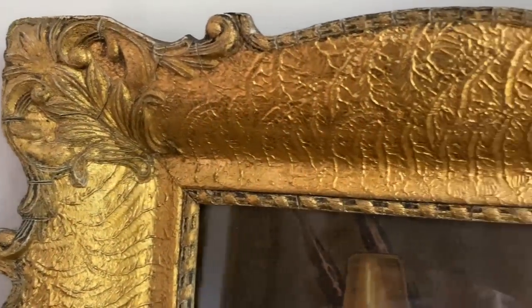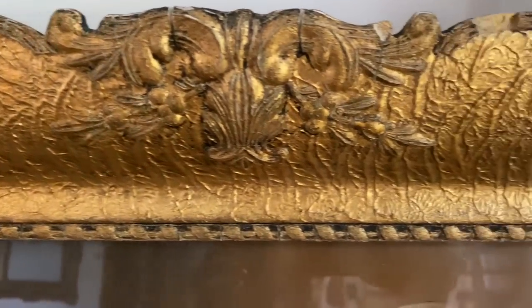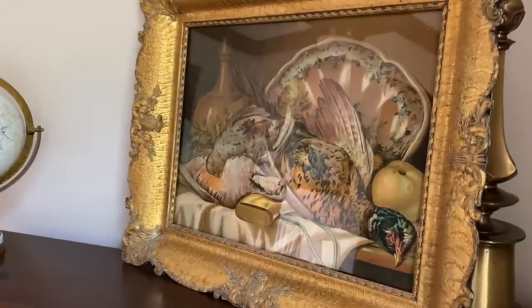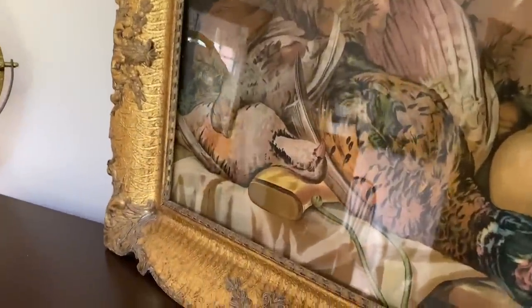My dad was a hunter, so anyway, this was a little bit of a heftier price tag than I normally pay. It was $30, but even just for the frame alone, I thought it was worth it. I just think it's so gorgeous, and here's how I'm using it in my home.